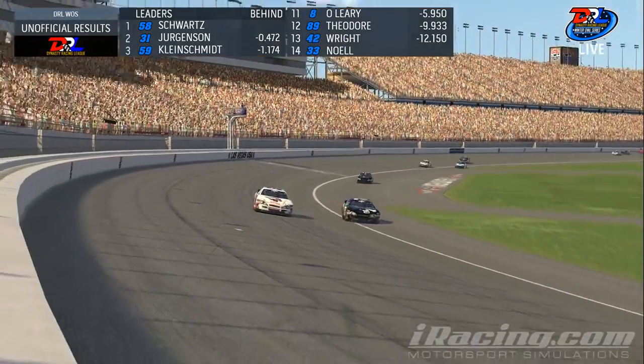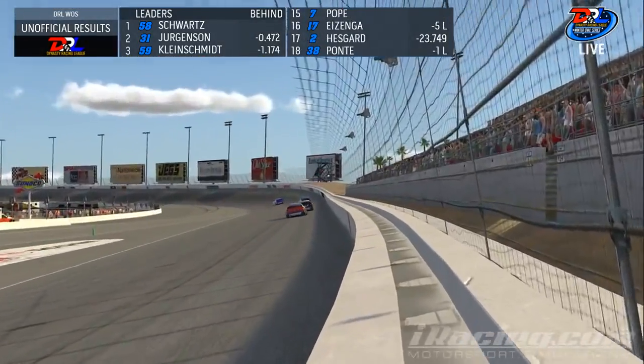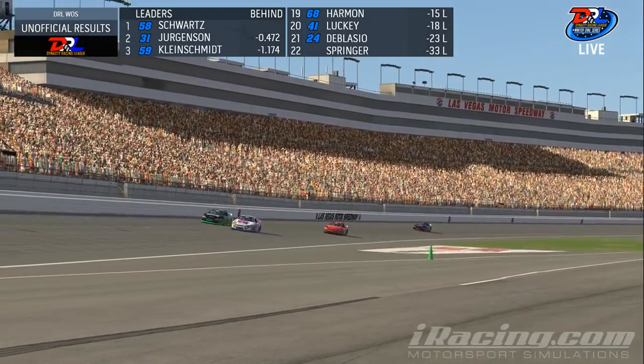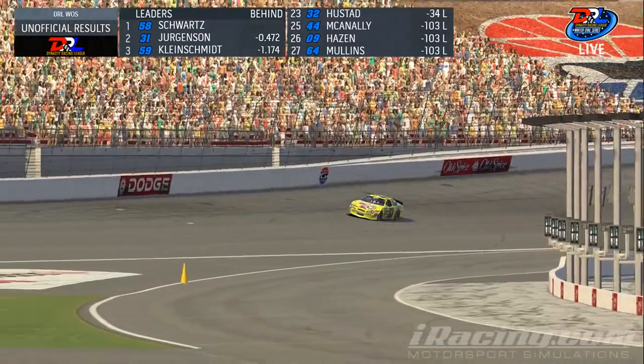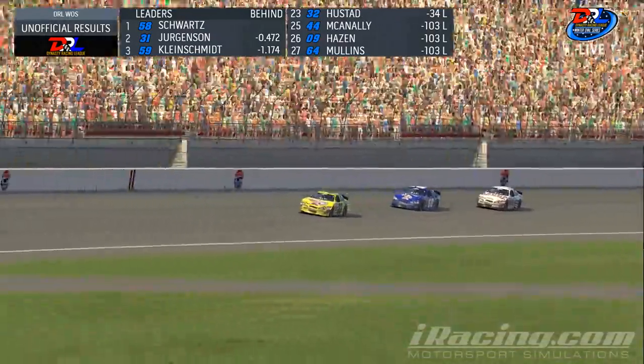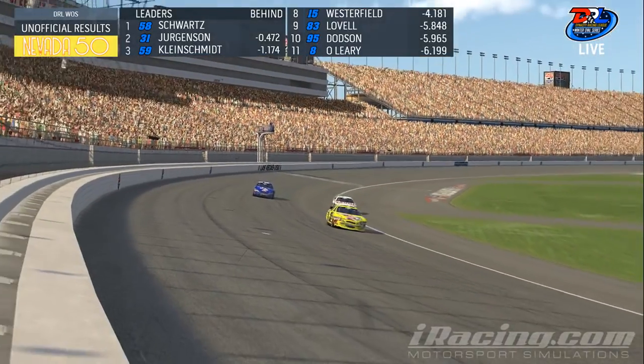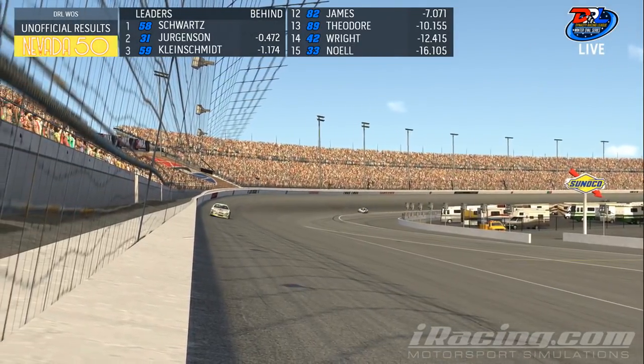And Kleinschmidt just gets him. Kleinschmidt just gets him. Awesome job by Kleinschmidt, even coming back from that little bit of damage that he got with that contact that he made. Just an awesome race here tonight, ladies and gentlemen.